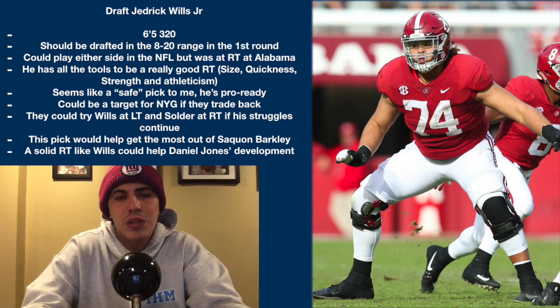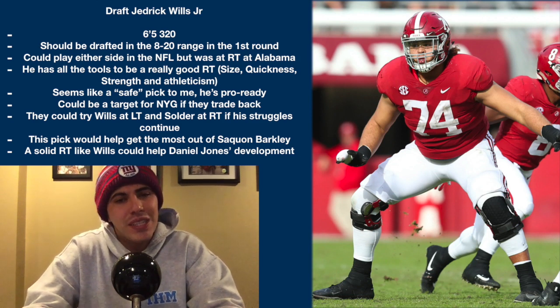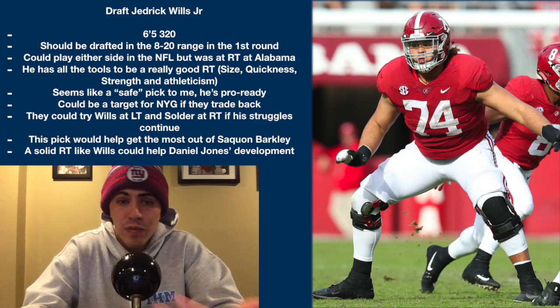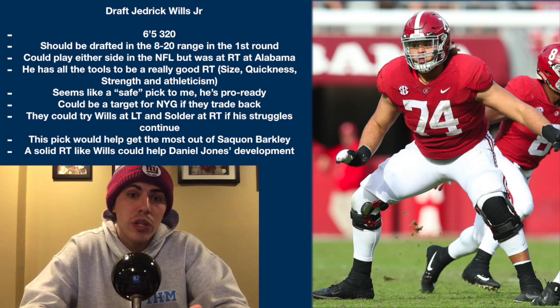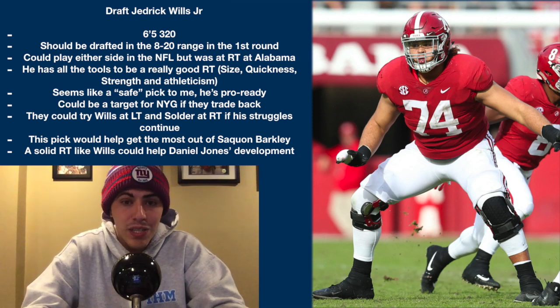I feel like that's not like a reach, but I feel like you can get him a bit later, and hopefully Gettleman tries to maneuver the draft the right way. And even if you miss out on him, there are other tackles, so it's not the end of the world. But if Wills is their guy and he really wants to take him at number 4, then fine, I can live with it, but he better be good.